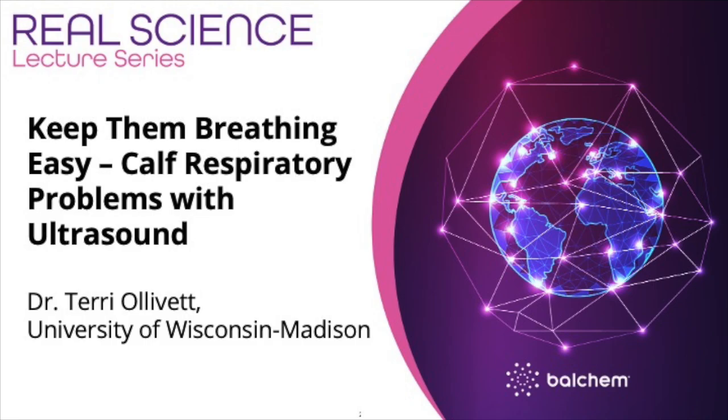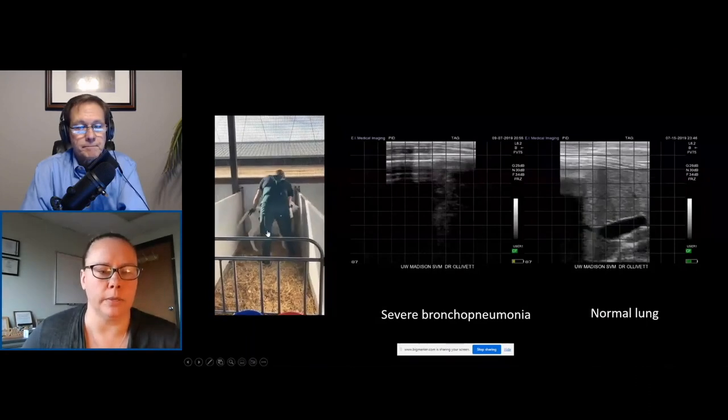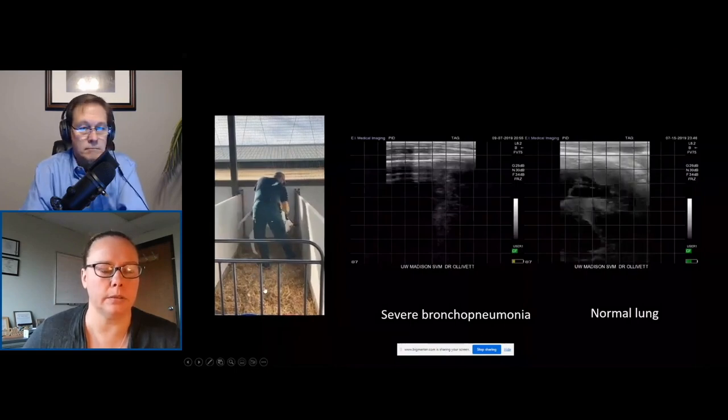So when we watch, what I want you to see when Austin scans this calf, she gets, let me just fast forward a little bit here.